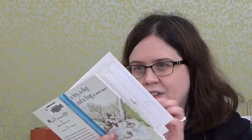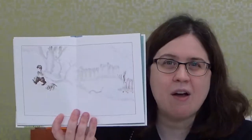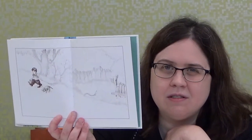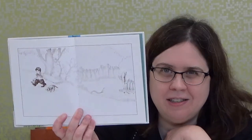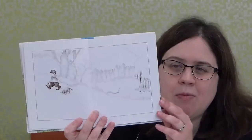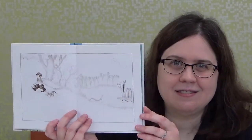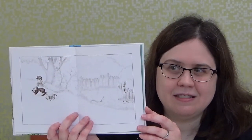Let's see. So the boy is very angry and he's stomping away. He's mad. And the dog looks a little sad too. But it looks like they're done. The frog is still on the lily pad. What do you think is going to happen, boys and girls? Well, let's see.